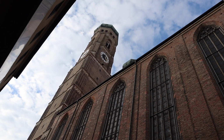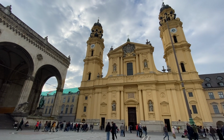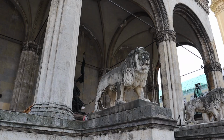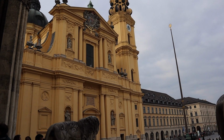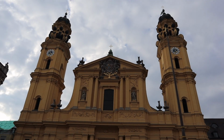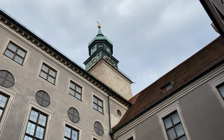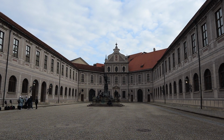After leaving the main square, I went down the street to Odeonsplatz. This particular square was developed in the early 19th century and was named after the former concert hall, the Odeon. We're in Munich.